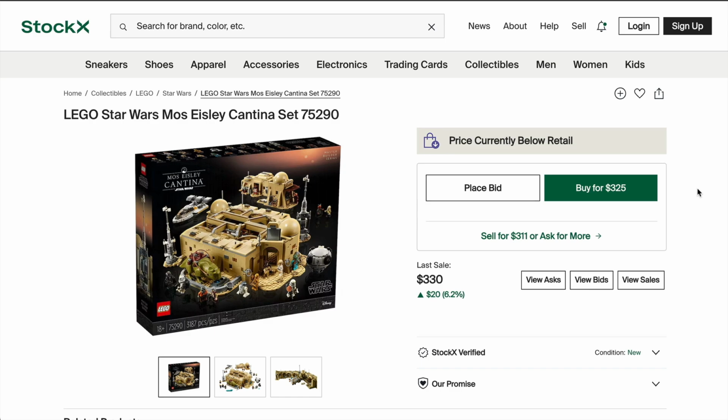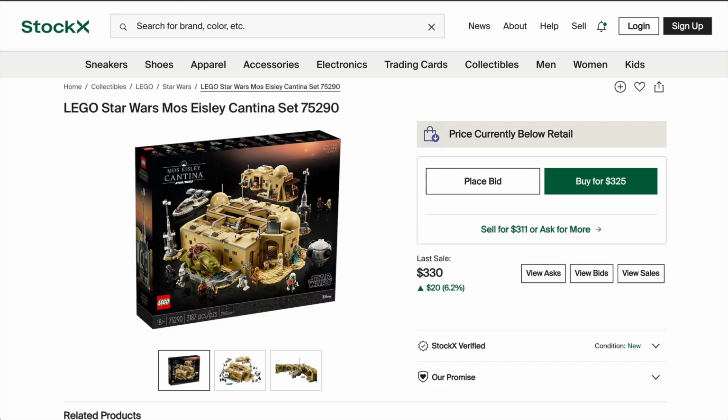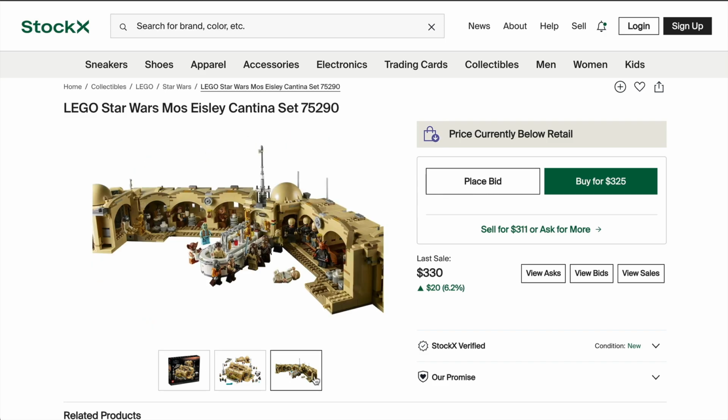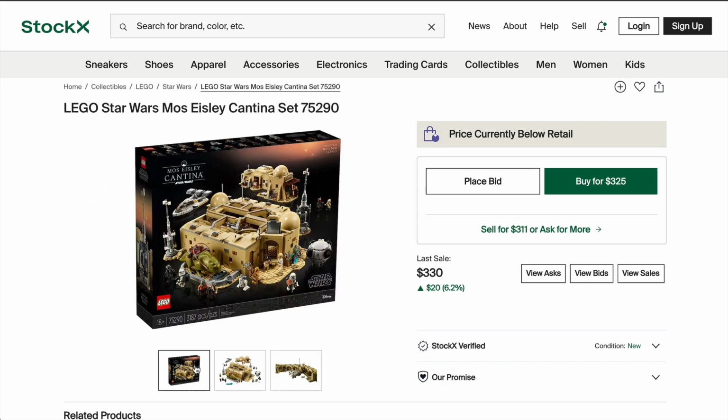And then I do need to mention, of course, Mos Eisley's Cantina. I don't know if you saw my flash sale video of a few days ago. This can still be grabbed for below the retail price. And of course, this is the Master Builder series set. Such a fantastic one. Has been out a while, but it is retiring now in 2024. So this is pretty much going to be your last chance to get this, certainly at such a good price. So don't miss out on that one.